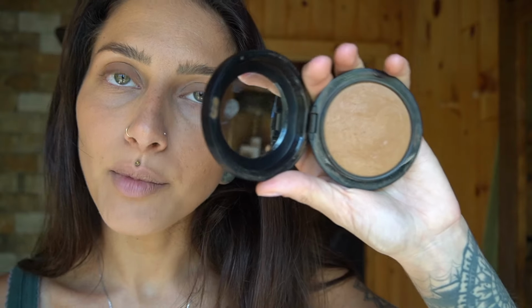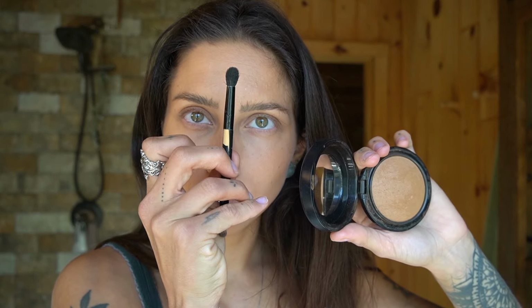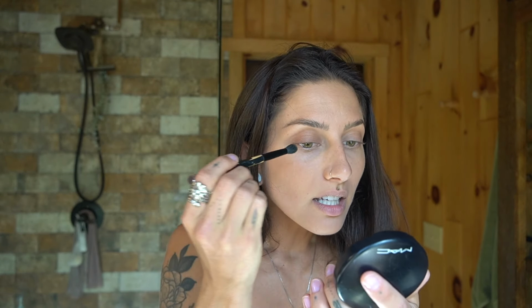I feel like that lighting is a little bit better, don't you think? I'm going in with a little bit more bronzer. Taking the bronzer again, and this is an Anastasia brush. Look at how disgusting and old this is. But I don't know if you can buy these brushes individually.